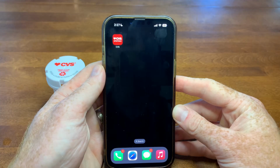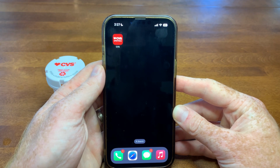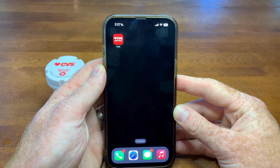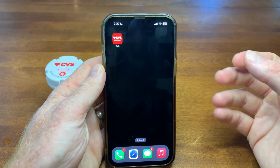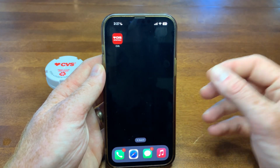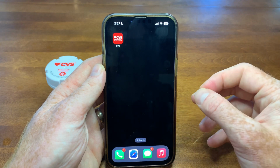After enrolling in the SpokenRx program, the next step is to download the CVS Pharmacy app if you don't already have it on your smartphone device. It is a free download on both Android and iOS devices. And for this demonstration here, I'm using an iPhone 13. One thing I want to mention is it's compatible with screen reading programs that are already built into both Android and iOS phones. So for this phone here, it can be done with VoiceOver.